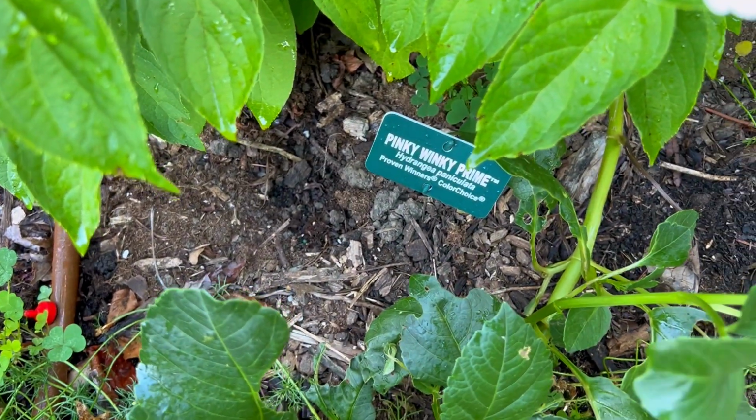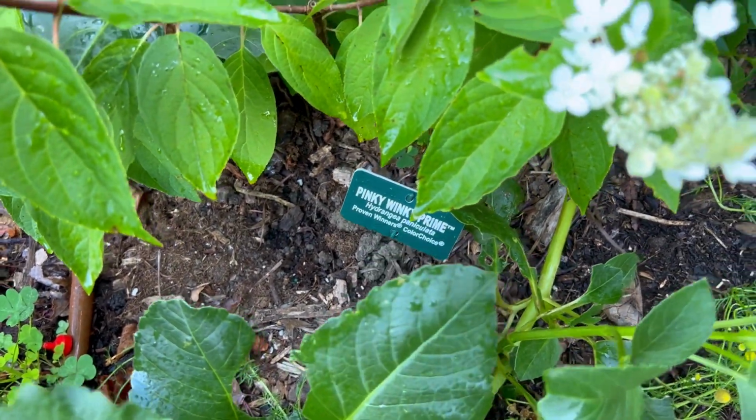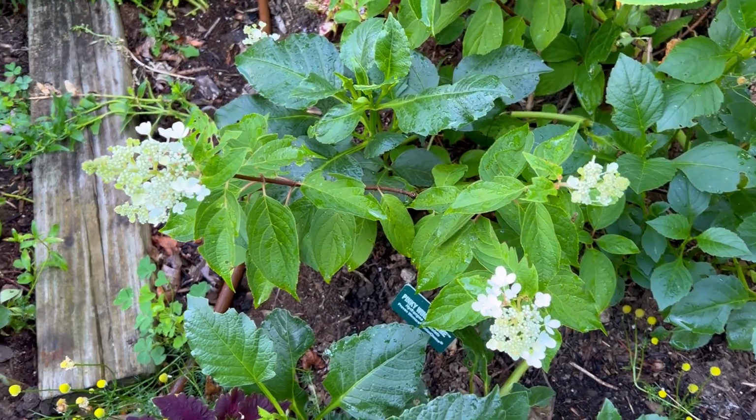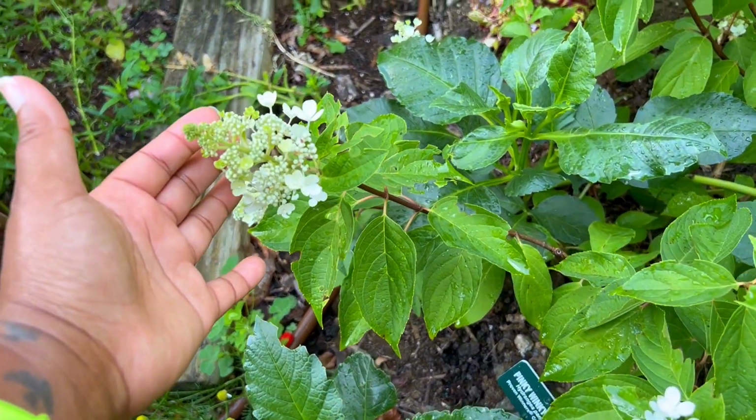And then we've got a Pinky Winky prime hydrangea. This is this plant's first year planted in ground, and it's blooming. It looks beautiful.